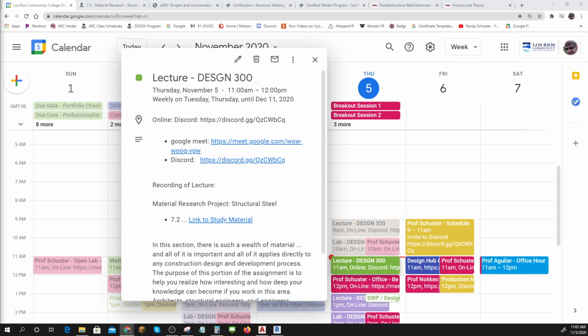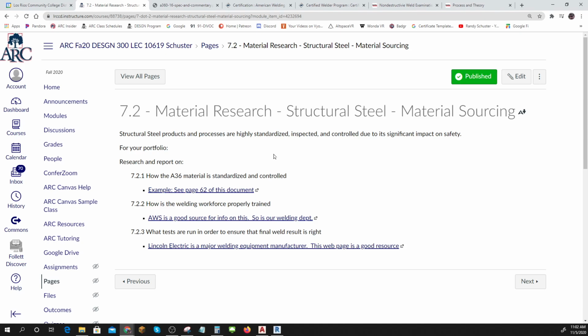So let's take a look then and see what we've got for 7.2. Now, 7.2 is not so much about a process. It's about researching certain specific topics that have to do with structural steel and material sourcing. Material sourcing is very important, but so are qualifications of the welders. Even though we're talking about material sourcing, we're also really talking about how the workforce is trained and how we ensure that the weld got done right. We're calling that part of material sourcing.